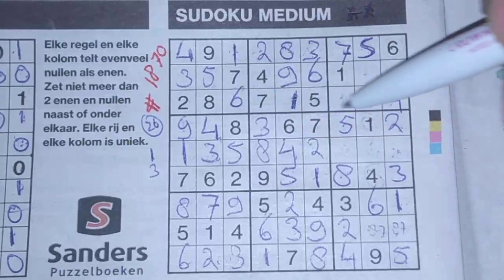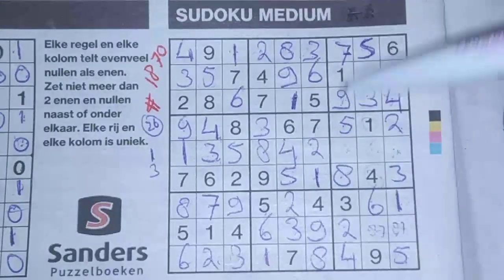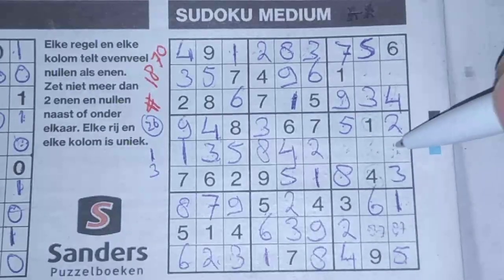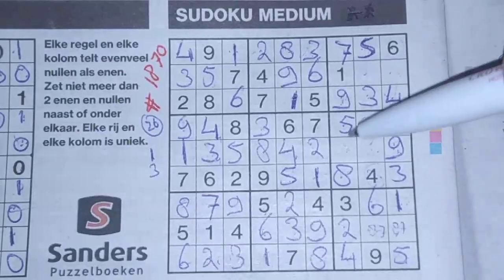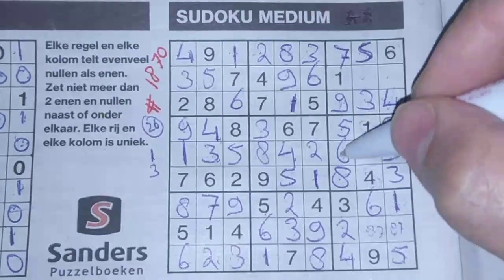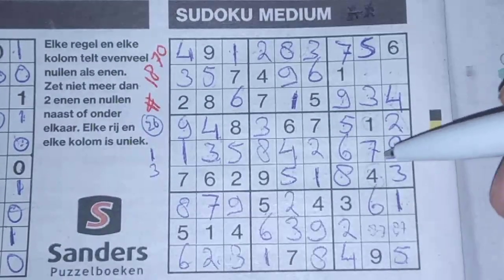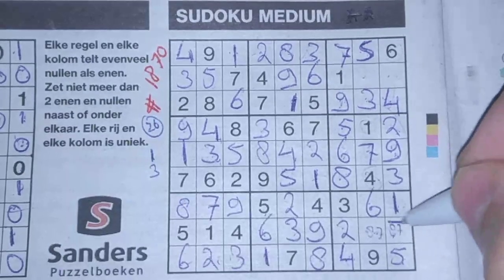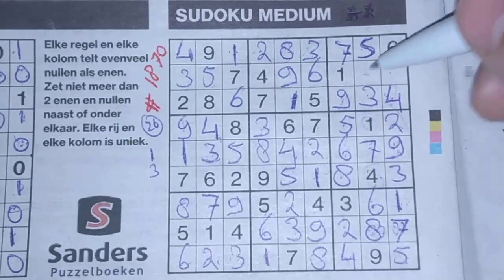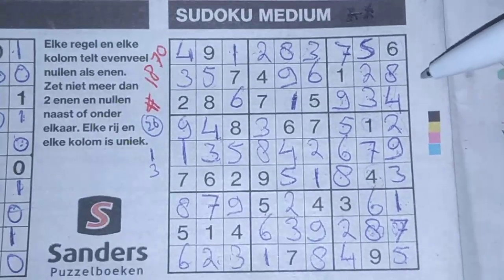1 box left in this row for the number 9. 9 in this column, 9 in that column, so in the last column, the only place for the 9 should be there. 1 box left in this column for the number 6. 1 box left in this big square for the number 7. Now we have a 7 here, so this can't be 7 anymore. This should be the 7, and this should be an 8. And the final 2 numbers of this big square, the 2 and the 8. We have a 2 here, no 2 there. 2 should be here, and the 8 goes there.